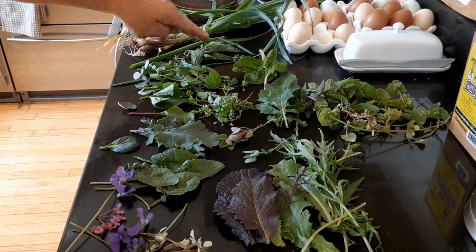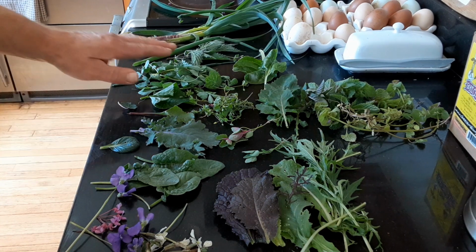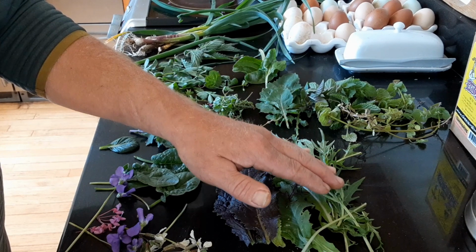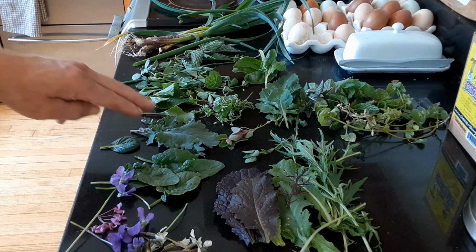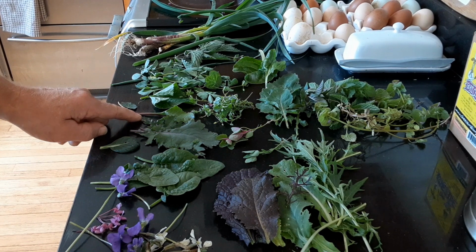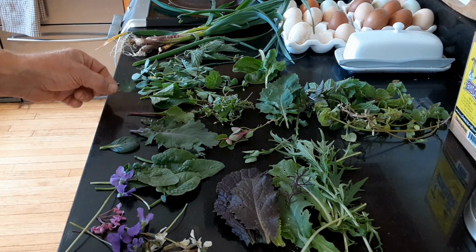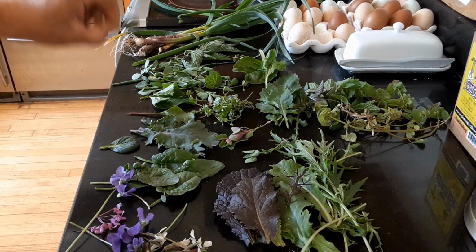Into the stir fry, I'll go stinging nettle, green onions, perennial leeks, Austrian winter pea shoots, Swiss chard, arugula, mizuna, a variety of Asian greens, mustards, spinach, red kale, baby bok choy, beet greens, spicy flour, which is drawing a blank right now for, and nasturtiums. There it is.